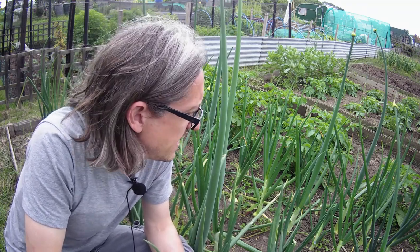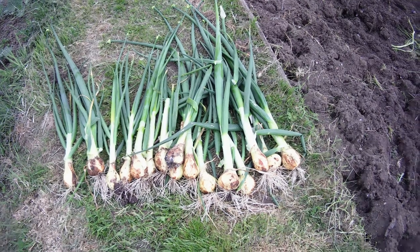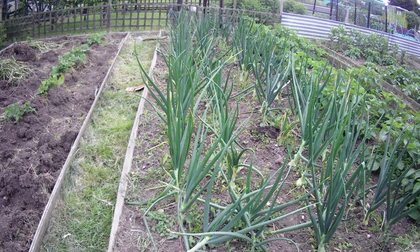These are a variety called Senshu Yellow. Let's see what they look like, because they obviously won't store, so I'm going to have to eat them. That's not a bad thing though, is it? And there we have 16 bolted Senshu onions. Plenty left. Time to get the tomatoes in.